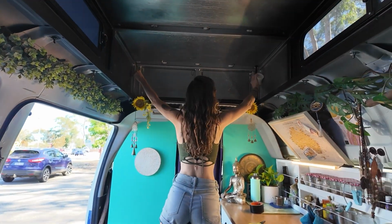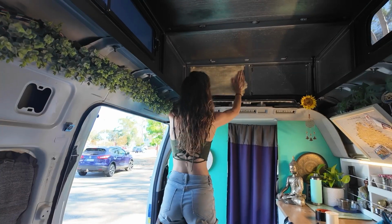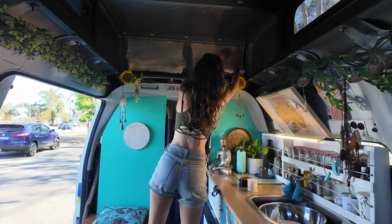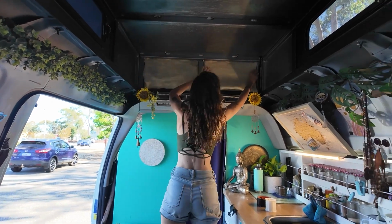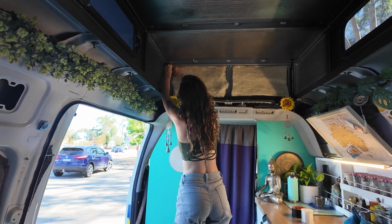Now, I would recommend when you are installing the wool insulation to wear some goggles, because the wool fibres do come off quite easy, and I think there's a bit of dust in there as well. So I was actually getting a fair bit in my eyes, as well as all over the van.